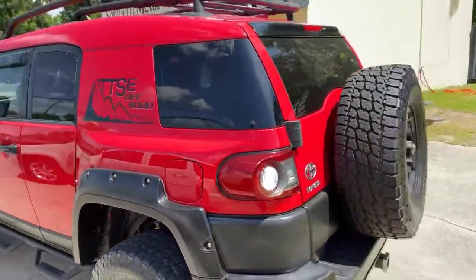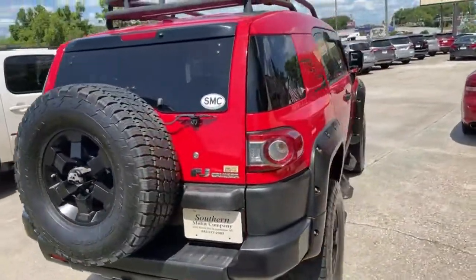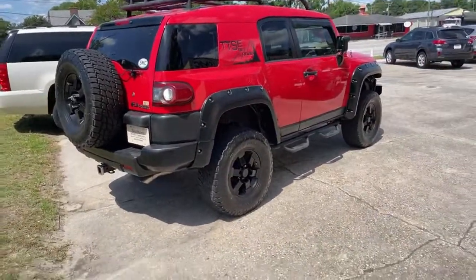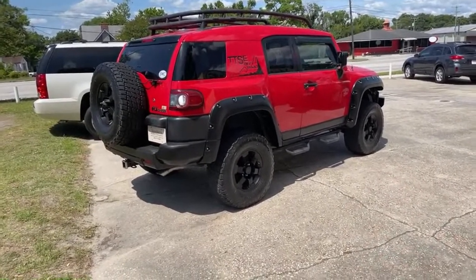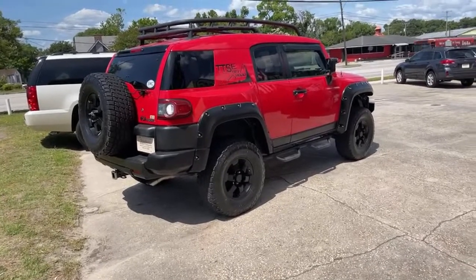Condition wise, I mean, it's in great shape. Just a little bit over 100,000 miles. Now, let's talk about price for a minute, right? So what would this one cost you right now to buy it? Well, we're asking $35,900.